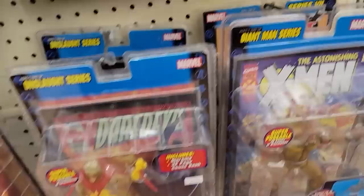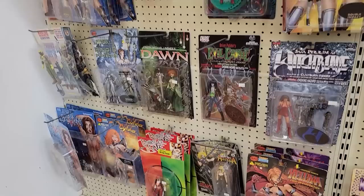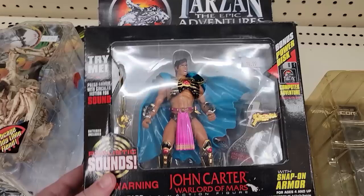And the 90s threw up on this wall. Seriously, man. I mean, look at this. All of these Spawn figures, and you got the Wildcats in here. It's pretty amazing. I gotta be honest, though. I kind of dig this John Carter from Mars that was part of the Tarzan toy line. I don't know. It's pretty sweet.